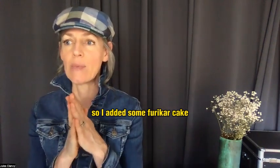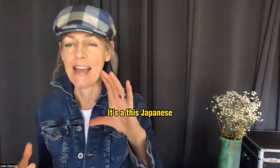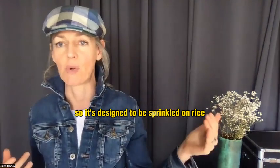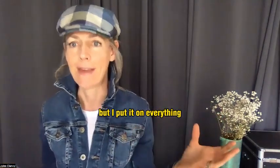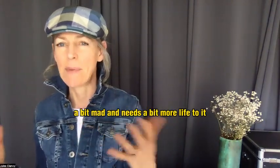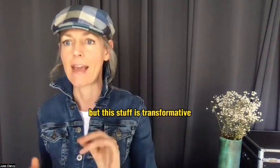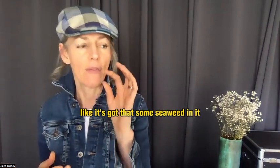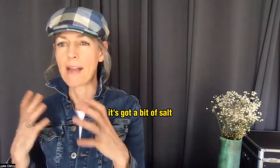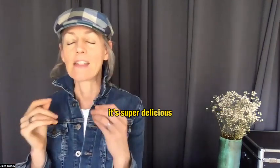So I added some furikake. If you haven't tried it, I should have brought some to show you. It's called a Japanese rice seasoning, so it's designed to be sprinkled on rice, but I put it on everything. If you've got something that's a bit meh and needs a bit more life to it, this stuff is transformative. It's got some seaweed in it, it's got sesame seeds, it's got a bit of umami, a bit of salt, a little bit of sweetness. I don't know where that sweetness comes from, but it's super delicious.